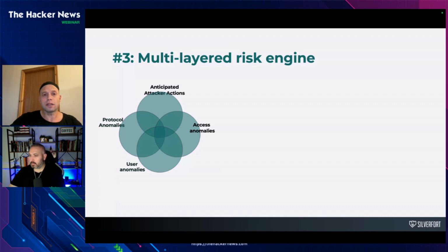In our context of identity, let's take, for example, these 4 groups. There are protocol anomalies. If you've heard about attacks like pass the hash, pass the ticket, silver ticket, Kerberoasting, whatever, all of these attacks basically involve some modification of the standard authentication protocol. The placement of the ticket might be wrong. The encryption level of the packet is downgraded. Several of these things can happen. They can indicate that there's an attack, but there are also some legitimate scenarios in which they occur.